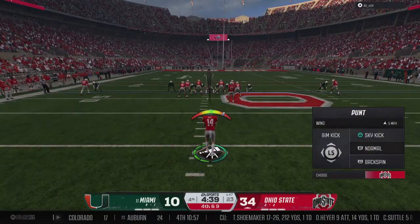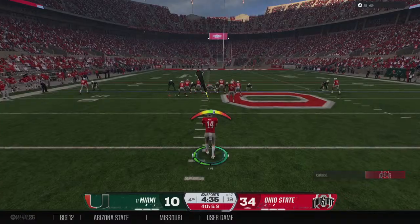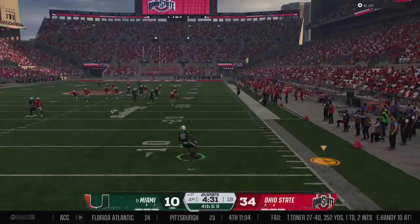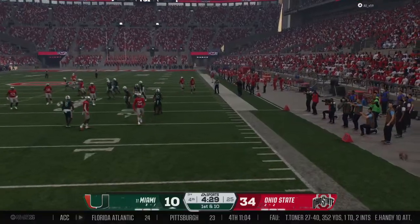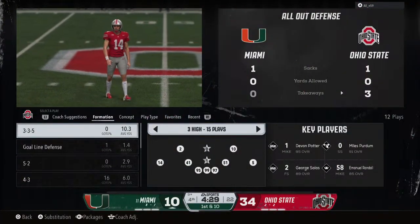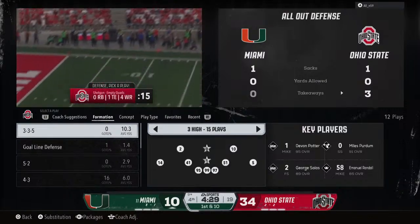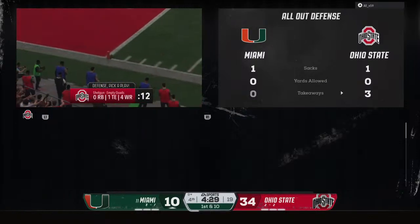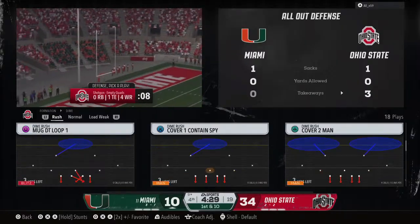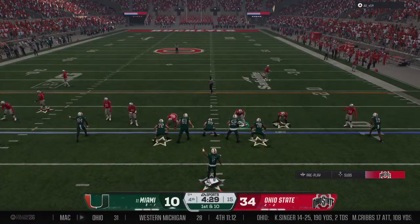The Buckeyes line up to punt it away. Punt goes out of bounds, and a really nice job as they stick them deep in their own end. They'll mark it around the 10. Here comes the Hurricane offense looking to gather a little more strength.